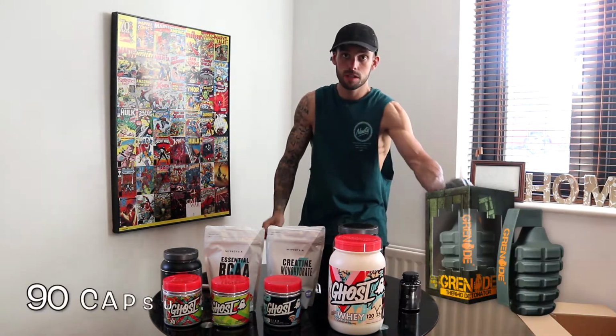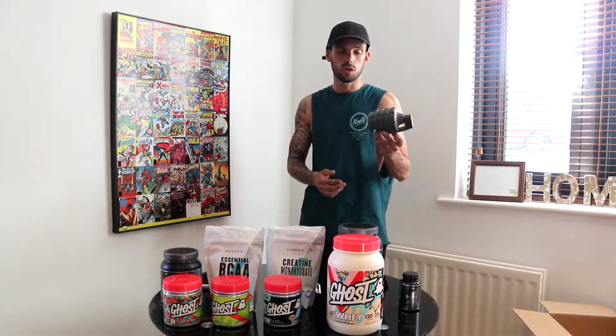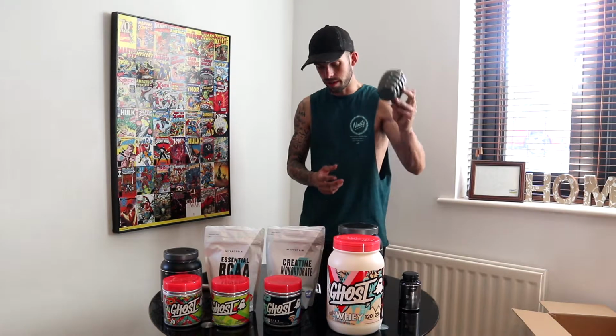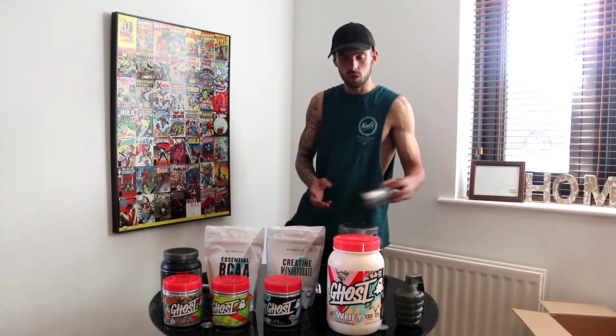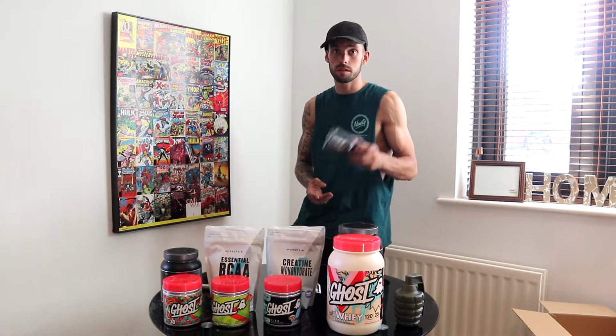Anyway, fat burners. I didn't get these from Ghost, obviously these are Grenade fat burners. I got these from Argos for £25. And then I also thought I might as well throw in some fat burners with my My Protein order.